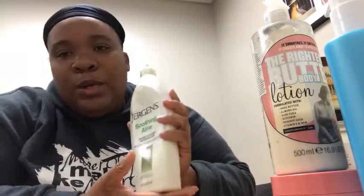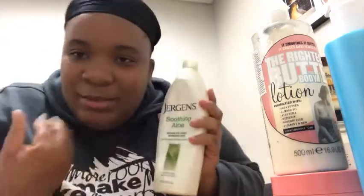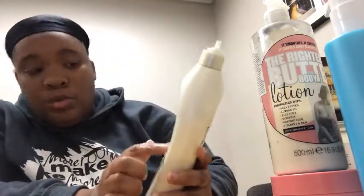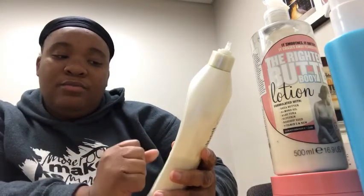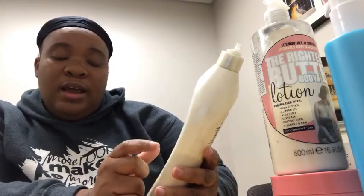I only liked the smell when I was wearing the Dove cucumber deodorant. I just wanted to match the smell together. This actually smells like cucumbers, the Dove cucumber lotion, but this is actually the Jergens Smoothing Aloe. Aloe refreshes and visibly revives skin with cucumber extract and aloe vera. Oh, so these are the lotions.